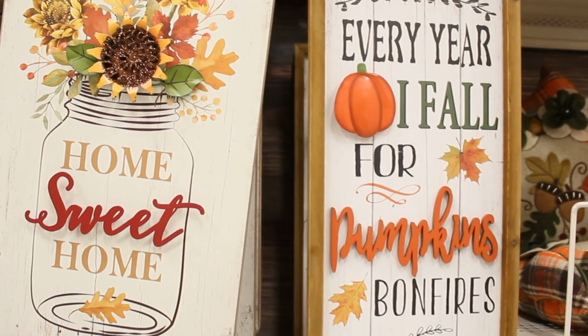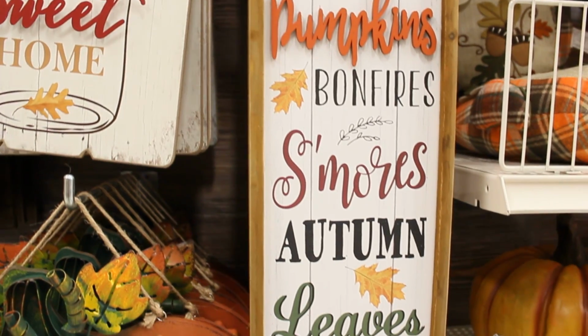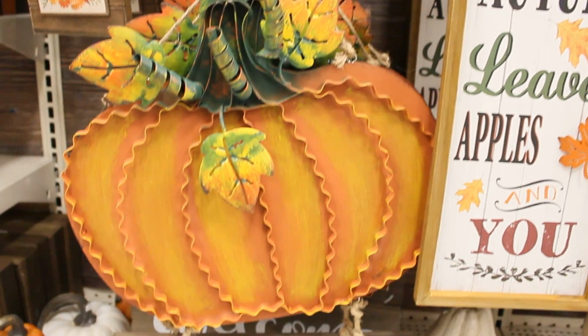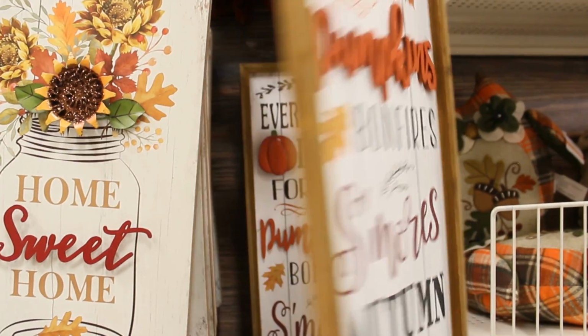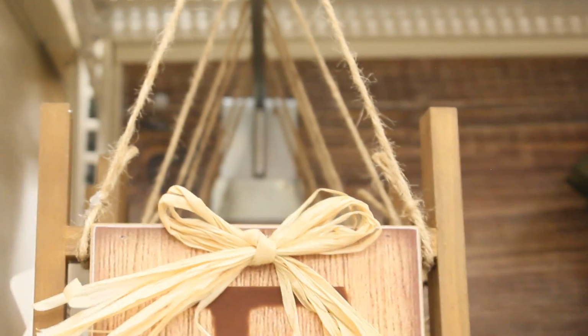But again, if you guys are like me, I really love to just window shop in some of the more expensive stores and then figure out a way to kind of dupe it myself. Now, I loved this beautiful metal pumpkin with the welcome sign on it. And this also caught my eye with the little fall saying. It was $16 and it was kind of a longer sign.